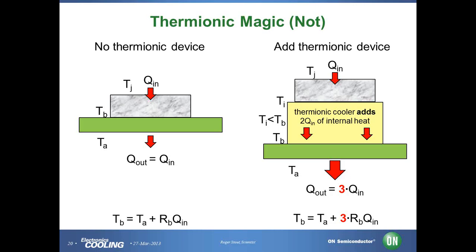It's not that you can't get a lower junction temperature when you insert the cooler. The problem is, to get that lower TJ, your board resistance has to be about 2 times lower than it was before to reject the heat added by the cooler to get the lower TJ. But if you could do that, then you should have just done that. In other words, without adding the cooler, you'd have lowered your TJ a bunch anyway. This naive use of a thermionic cooler just makes my job harder, and it really burns me up.